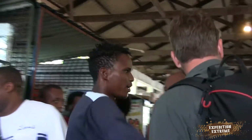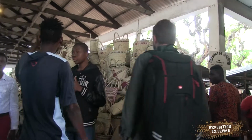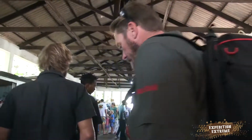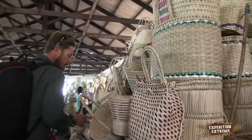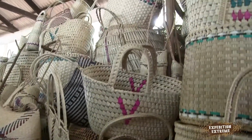Yeah. So this way is vegetables. You getting vegetables. You buying curios. Okay, let's have a look at the curios. And these baskets are all locally made stuff. Local made.